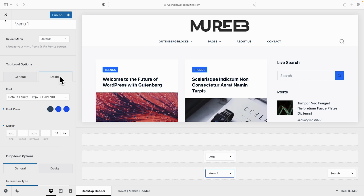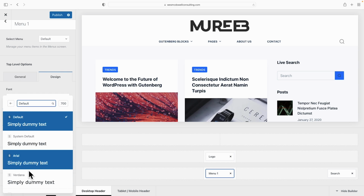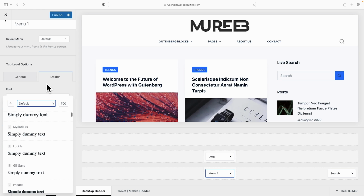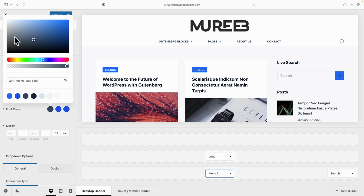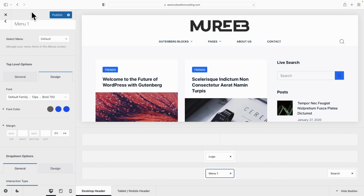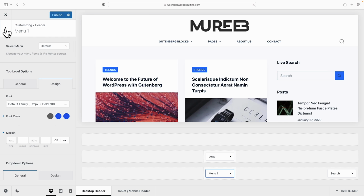We can go to design and we can change things like the font. If we choose this, we can choose whatever we want to down here from literally thousands of Google fonts. There's plenty of options. We can change the size, the weight of it. If we wanted to change the font color to something just a little more neutral rather than with that blue tint, we can do that. Looking pretty good. Now we're just going to click on this little back arrow.